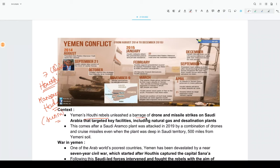Yemen's Houthi rebels unleashed a barrage of drone and missile strikes on Saudi Arabia that targeted key facilities, including natural gas and desalination plants. This comes after, in 2019, several refineries of Saudi Aramco were attacked by drones, even though they were deep within Saudi Arabian territory.